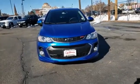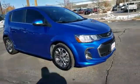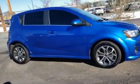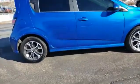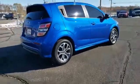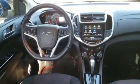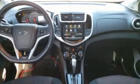We are pleased to show you the 2018 Sonic. The taut, strong body lines and powerful stance of Chevy Sonic allude to the power you'll find under its hood. Throw a little extra power into the mix with the available turbocharged engine. So where's the sweet spot? Behind the wheel. This vehicle has less than 15,000 miles.